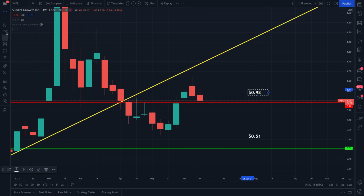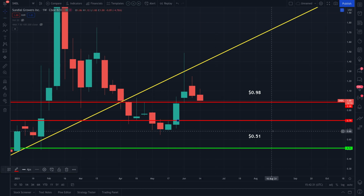Okay, you have the same level that we spoke of for many videos. 98 cents is the line in the sand between the buyers and the sellers. If the market closes a weekly candle below 98 cents, assuming it's not a fake out, then it's likely that the market will continue lower and attempt to push the price as low as 80 cents. That would be the level that the buyers truly need to step in there at about 79, 80 cents.